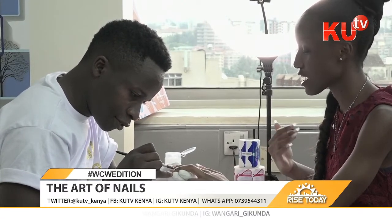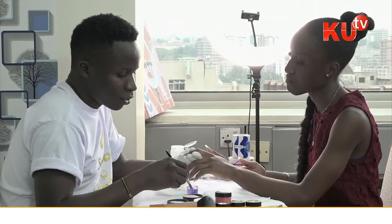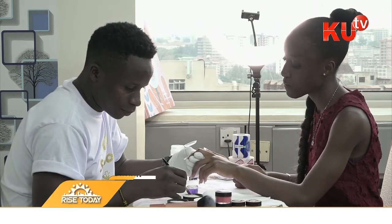Na bado ulisema tu COVID analipa 4,500 kupata makucha. I'm saying the way COVID gave you a blessing, it was like a blessing in disguise. Nasema bado time ya COVID tuko kama pay 4,500 for nails. Kwa sababu hakuna kitu ili change. Kwa sababu pia sisi kupata products ilikuwa ngumu, so prices zetu hazikuchange. Na tungesema tu tuchange prices kwa sababu products kupata ilikuwa ngumu, ingekuwa shida kwao pia. So sisi tulimaintain prices zetu kama discount kwao pia.